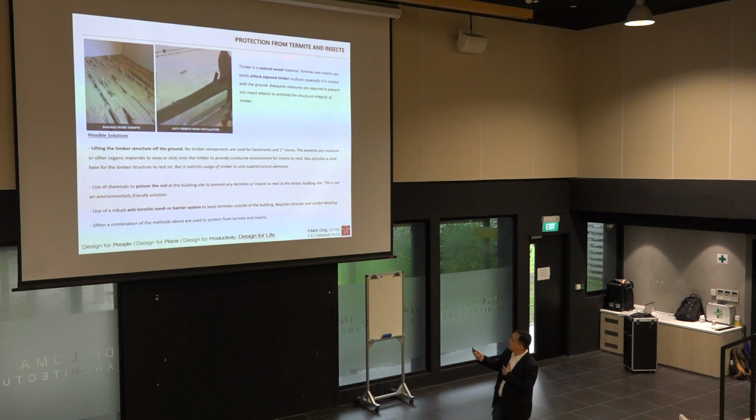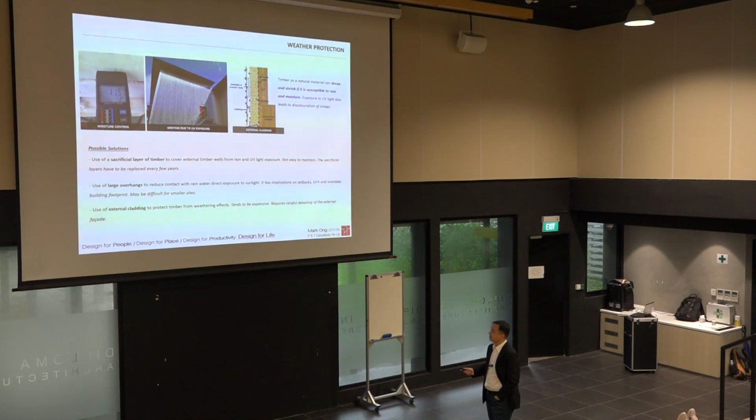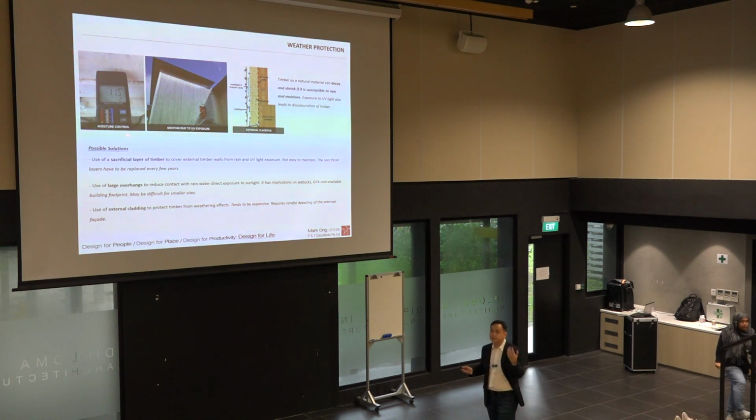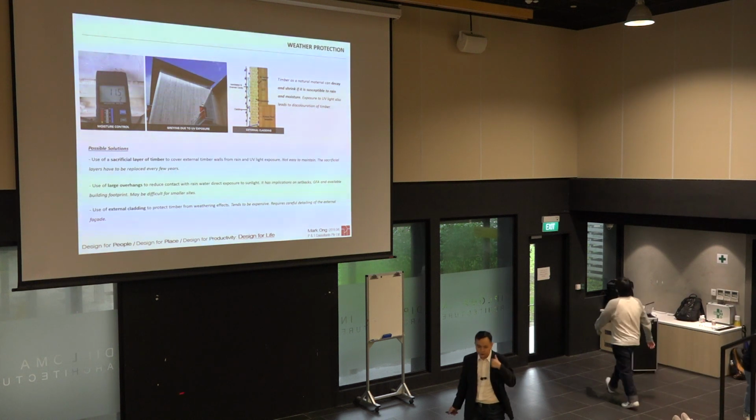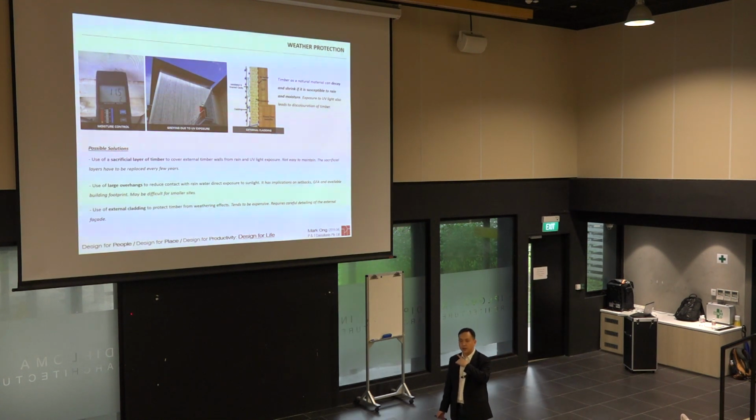Then the protection for termites and insects. There are many ways to do this, like what we did in Bukit Batok. We lifted the timber structure off the ground and built it on a concrete plinth. You poison the soil, which is not necessarily the most sustainable means of construction. And then for weather protection, we use cladding. The idea is to use aluminum cladding. For the CC, which I'm about to show you, we used aluminum cladding. For the RCC in Bukit Batok, we used timber cladding to protect it.